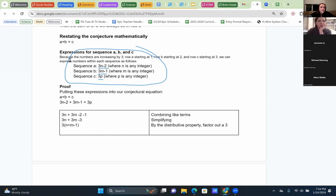So does this work to do it beforehand to include with all of them? Because the numbers are increasing by 3, row A starting at 1, row B starting at 2, and row C starting at 3, we can express numbers within each sequence as follows. Do we have to do them separately? So if you submitted this, I would give you full credit for it.